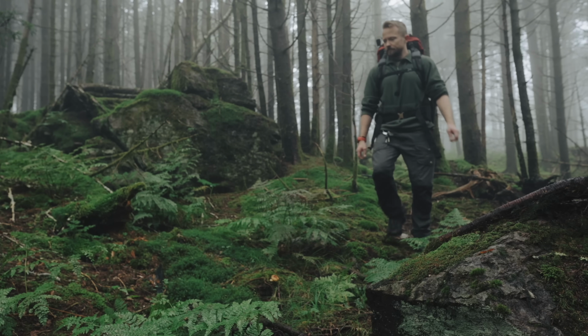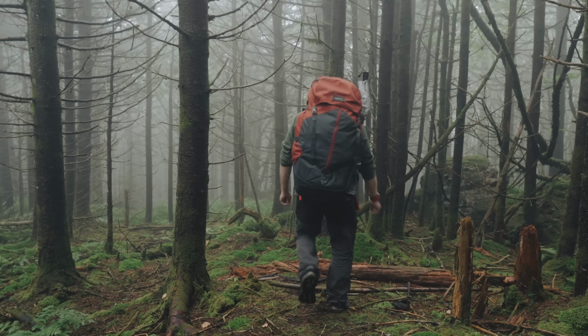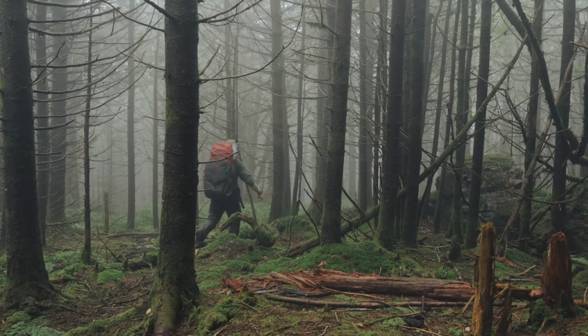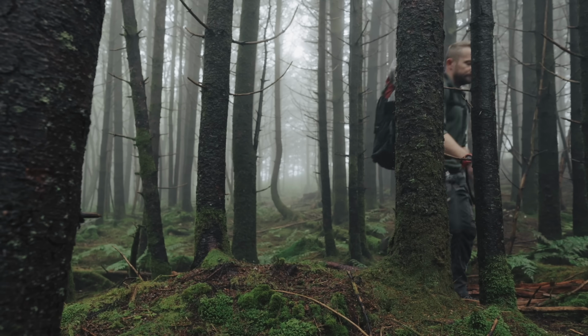I mentioned already that this pack is rather large. It offers 70 liters. The good thing about that is this. You have compression straps all over this, so you can cinch down your loadout. So for summertime adventures where you're carrying roughly 55 liters, you can compress everything, and it carries just as good as it would if the pack was full.